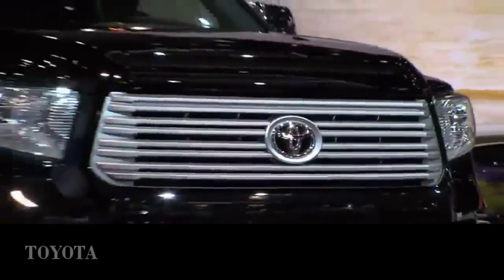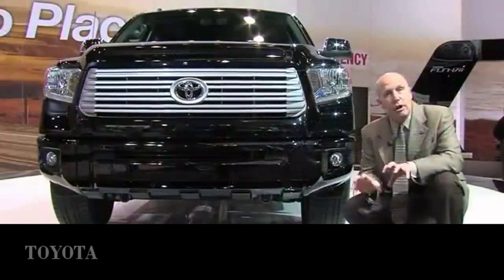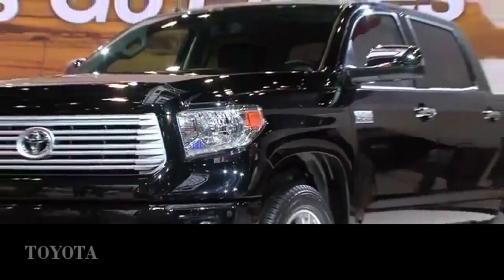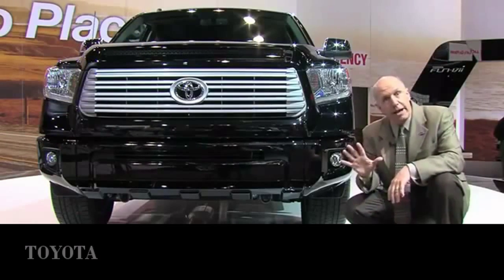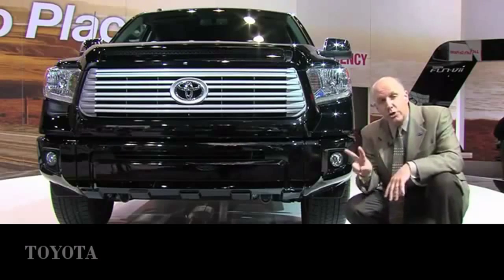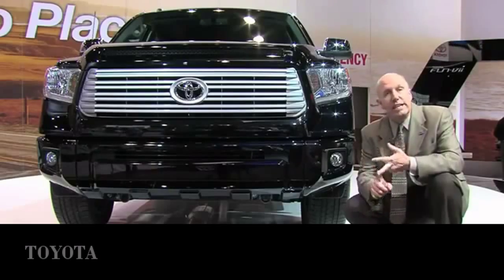The biggest changes you'll notice right up front, a brand new grille. This is the personality of the new truck. It's wider, it's taller, it's more chiseled. They want to give this new Tundra a more dominating stance, and they start with the new grille on each of the five trim packages: SR, SR5, Limited, and two new luxury option packages, the Platinum and the 1794.